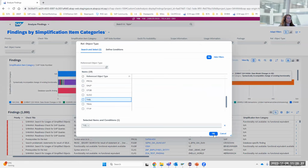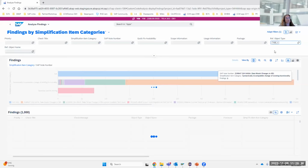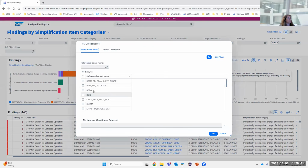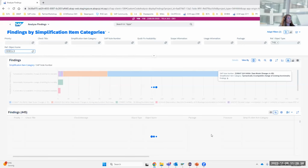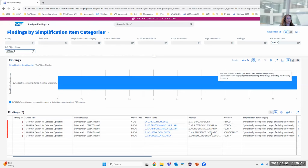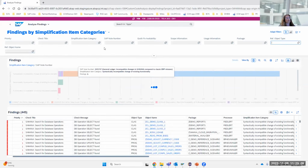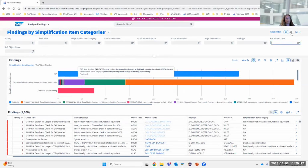Or for example, alternatively, if I'm interested in all issues in my custom code which relate to the usage of a certain table, I will select table here, and on the object name in another filter, I will select the table name. For example, I'm interested in all accesses to the SAP standard table BCG and all the issues which have to deal with these accesses. Then I would choose this table name and will get only the findings in the custom code which have to deal with the accesses to the standard table BCG. So in this way, using the compact filters, you can very quickly filter the results.